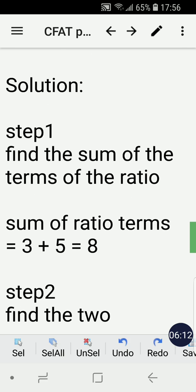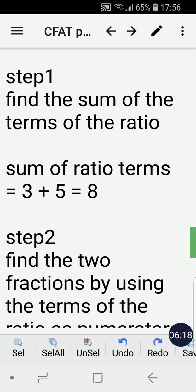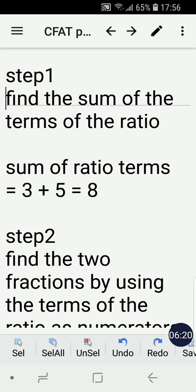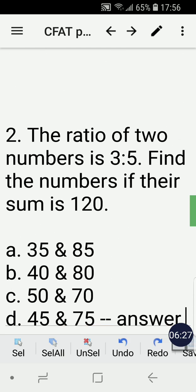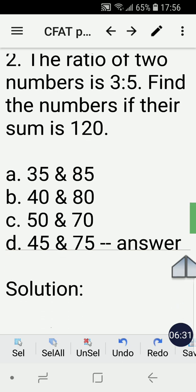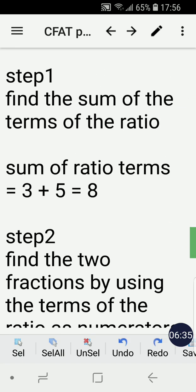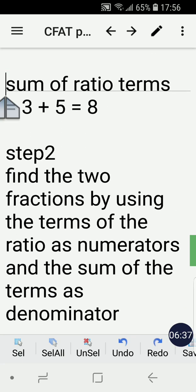So, solution. This one I'm going to solve in simple steps. Step 1 is to find the sum of the terms of the ratio. The ratio is 3:5. To find the sum, we just add 3 and 5, the sum of the ratio terms. 3 plus 5 is equal to 8.